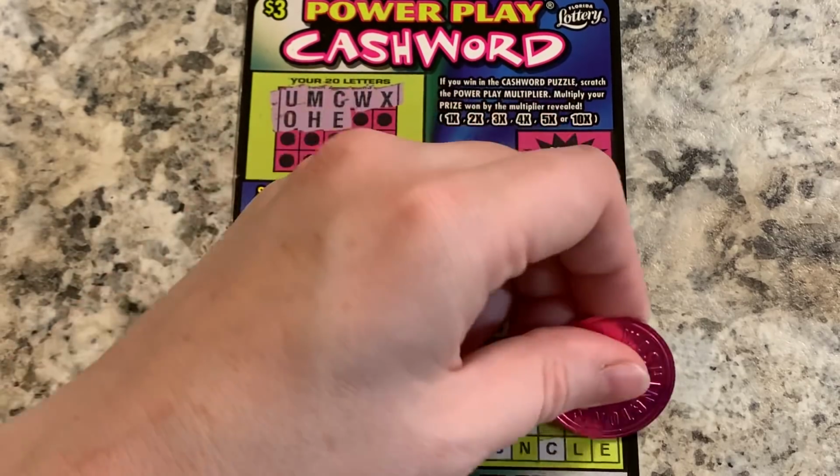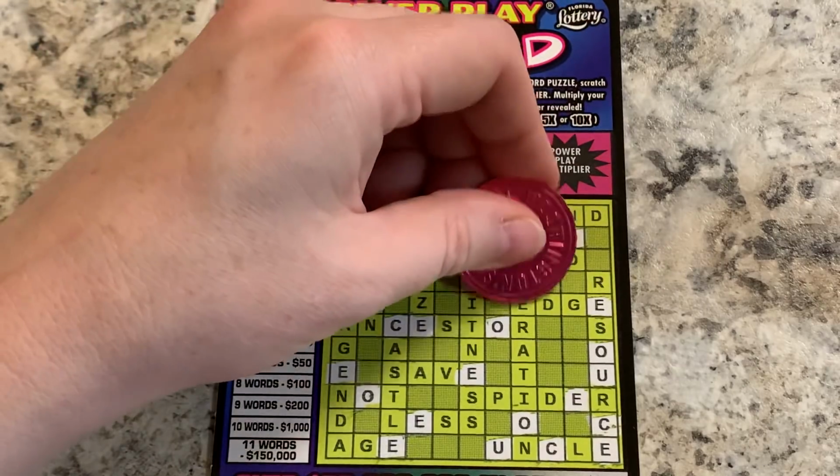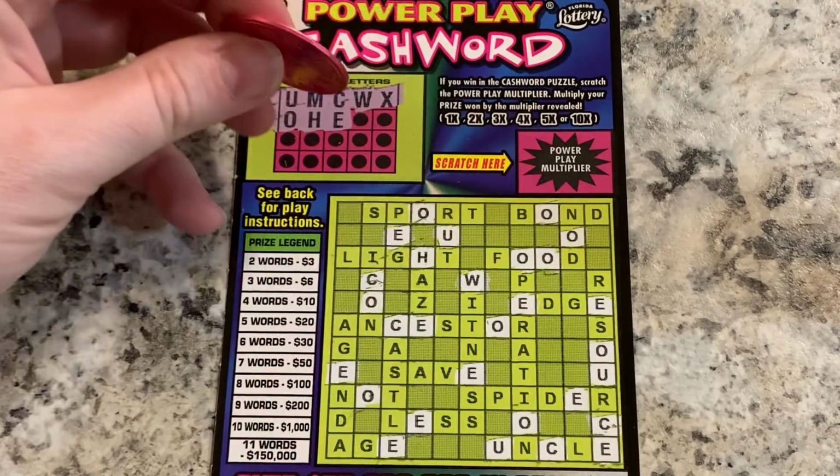I like it when they change like a different color for sure. That way you can see exactly what you scratched. Yeah, some of the ones have colors that are kind of close to each other.